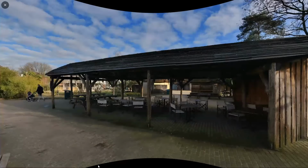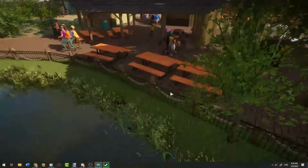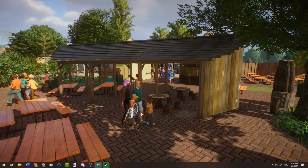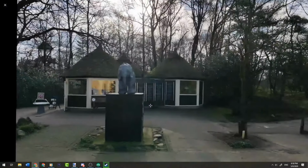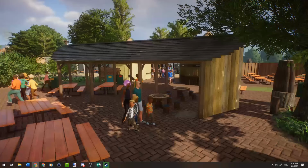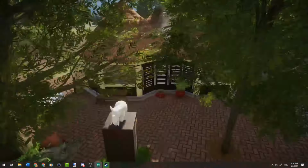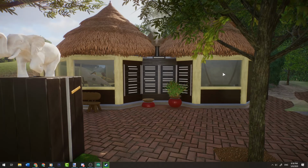We can pan around, see this little shelter. Oh, wait, let's do it like this. There we go. We can see this little shelter for the guests, which is pretty nice. And over here we have a pretty important building, if you ask me. It is the Wildlife Foundation kind of headquarters, I guess you could say.